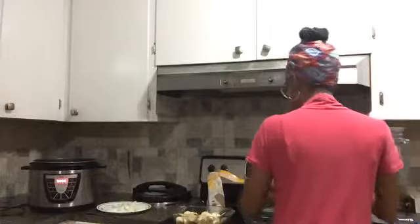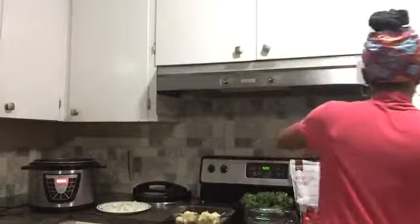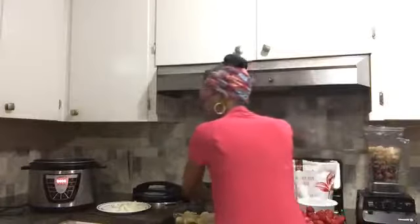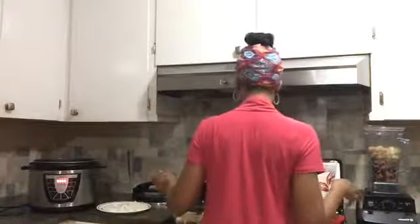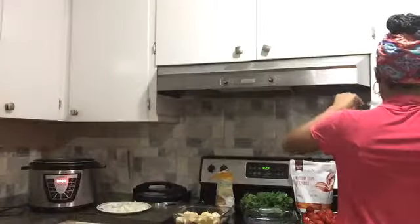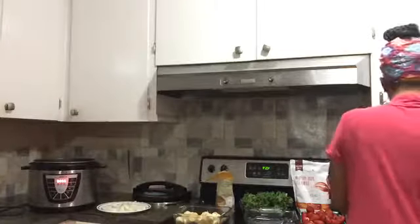So now the last thing, I almost forgot to add my flax seeds. So I'm going to add my flax seeds as well. Just to add a little kick, I put cinnamon essential oil in it. Okay, and now I'm gonna add my ice. I might have to even use some water as well, but we'll see. Just to loosen it up a bit.